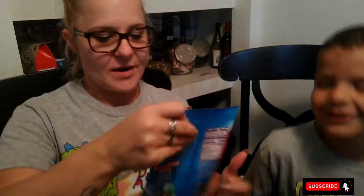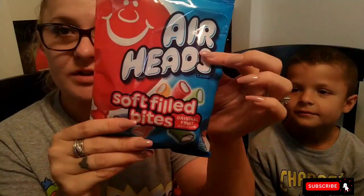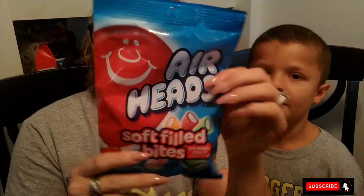This one? Yeah. All right, these are the Airhead Soft-Filled Bites in the original flavors. Oh, you can see it. Yep, there's blue raspberry, watermelon, green apple, orange, cherry, or strawberry.